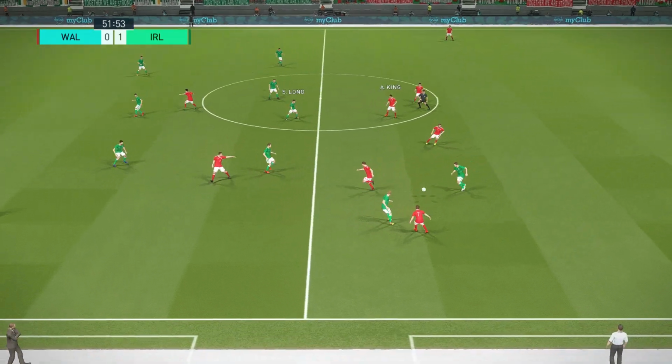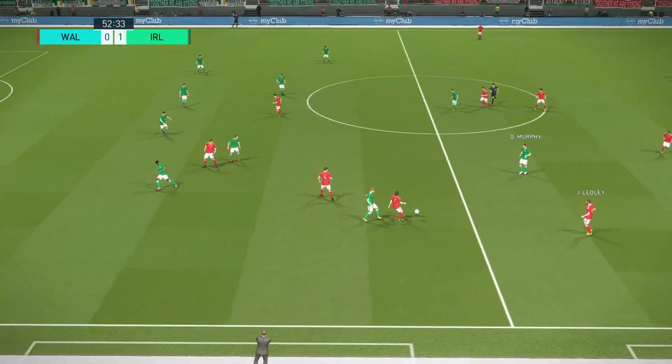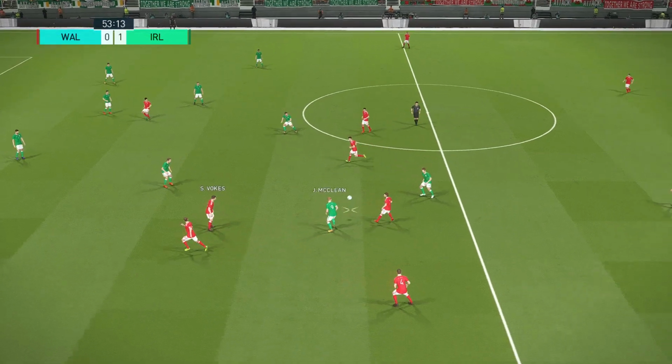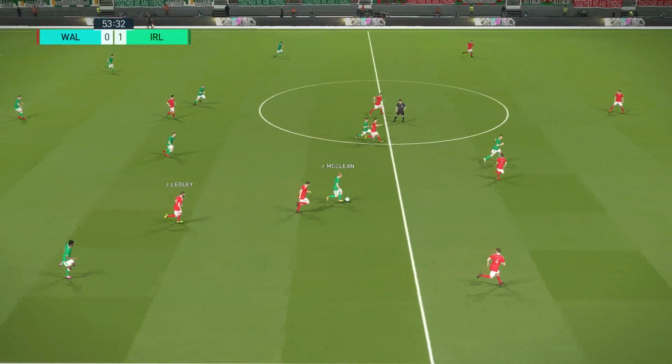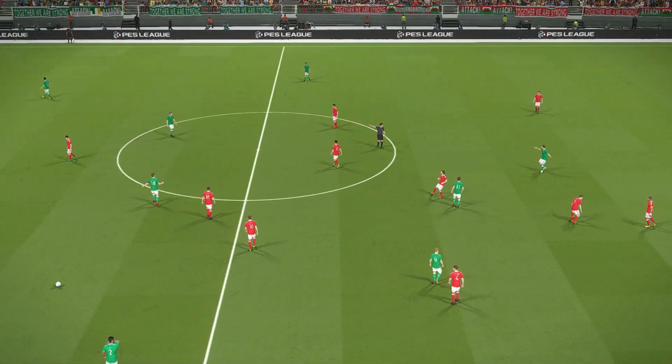Ireland are going at it with an extra spring in their step since the break. Maybe it's down to the tee. Did well to step in there. That was more than necessary. Chester cuts it out. He's not played the ball, that's a foul.